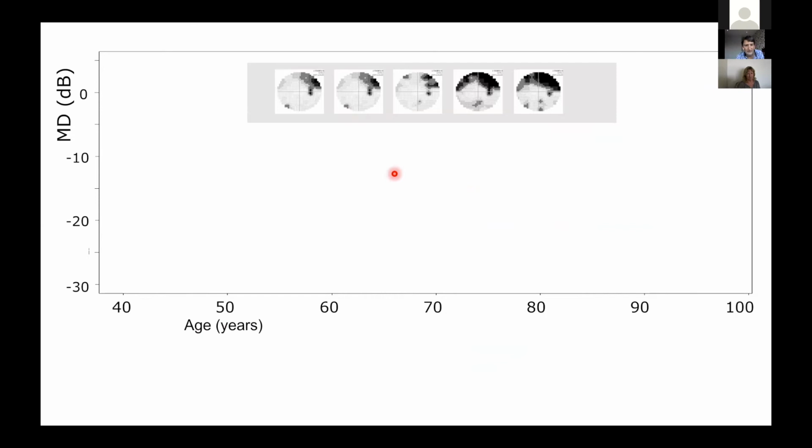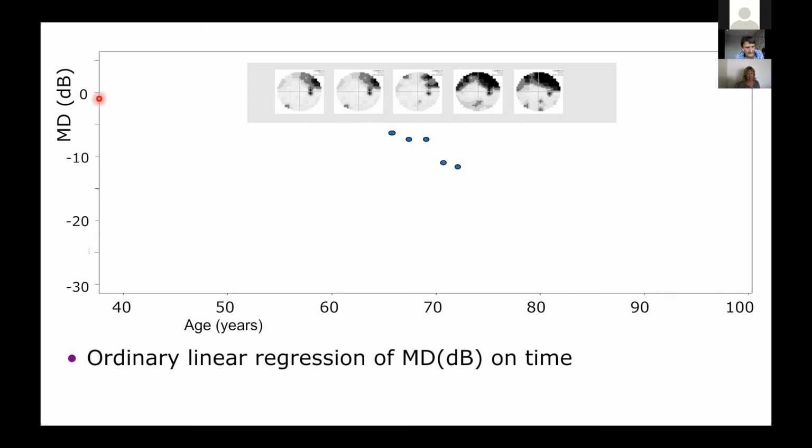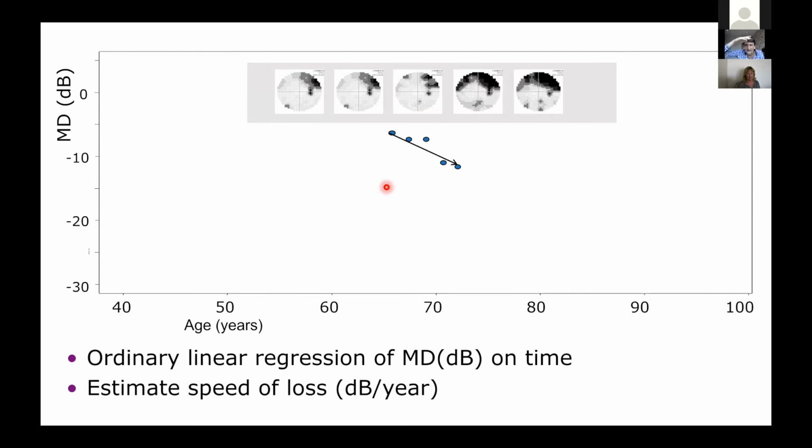So remember earlier, I told you about these visual field charts. These are the visual field charts from just one person's eye. And you can see that this dark area in the visual field seems to be getting worse over time. We can plot this on a graph. Over here on this part of the graph is the severity of the visual field. In other words, the more negative the number, the worse the visual field. So we can see that the person's vision is deteriorating over time. And then we can fit a line through these points and say, right, this patient's vision is deteriorating.